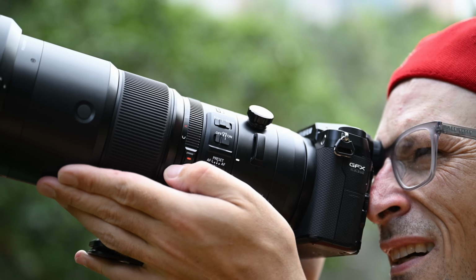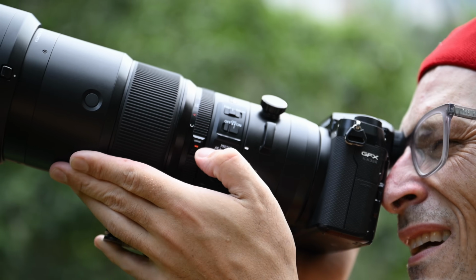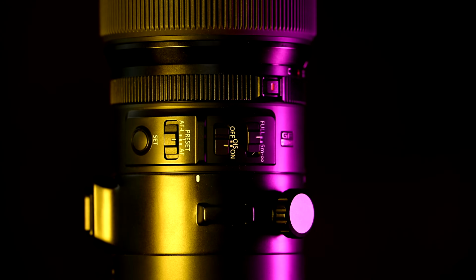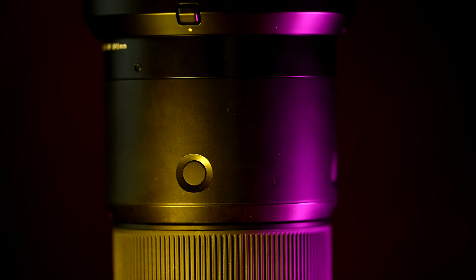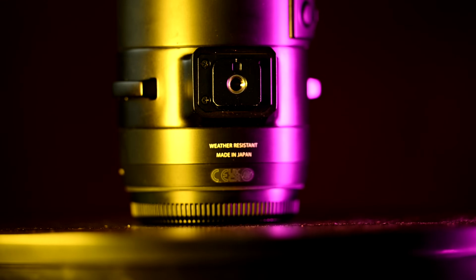Taking a look around the lens, you can see it's fairly minimal. It's got the focus distance: do you want it to focus all the way or only 5 meters to infinity? Optical image stabilization on or off? Your focus settings, and then it's got a number of different customizable buttons on the lens. And for those who care, this is made in Japan.